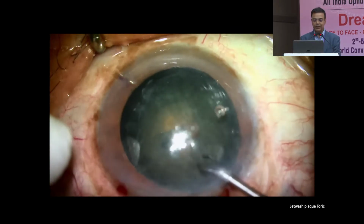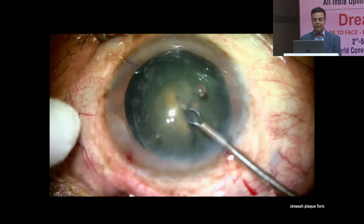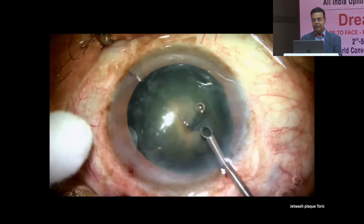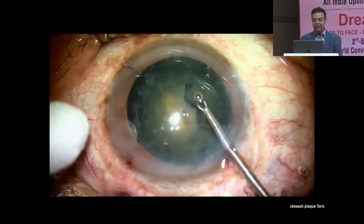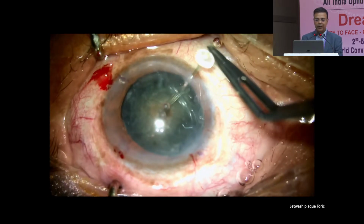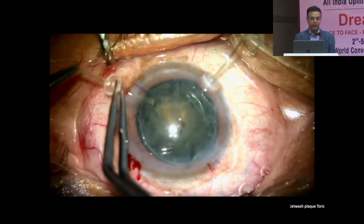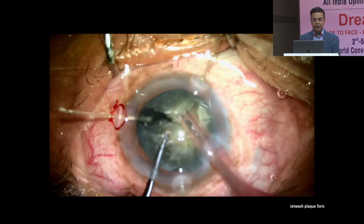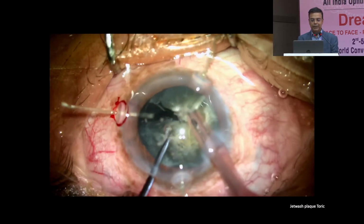You can see that there is enough phacodonesis as we make the rhexis, and although we would have liked to make a bigger rhexis, we ended up getting a 4 millimeter rhexis, and with such a hard cataract, it was probably not adequate, but then we decided to go ahead. You can sometimes manage with a smaller rhexis as well. Put in capsular hooks to support the bag, and started off.